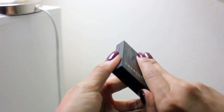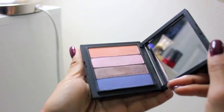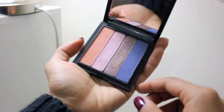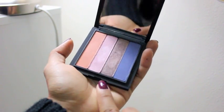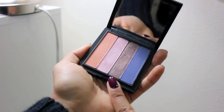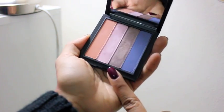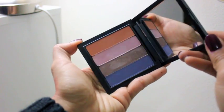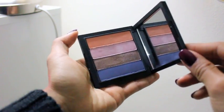Charlotte Ronson Eye Palette in Lake. And it's right there. These are really highly pigmented shadows. I bought this palette just for this color, which is kind of similar to Urban Decay YDK. And I just really didn't get much use out of this. And like I said, I'm not really an eyeshadow person.